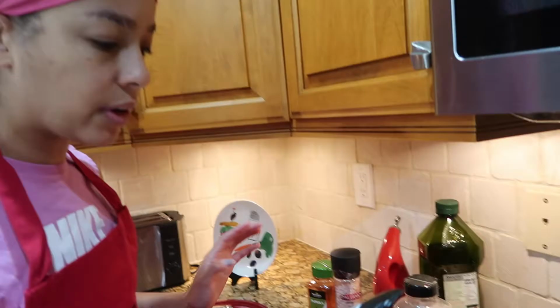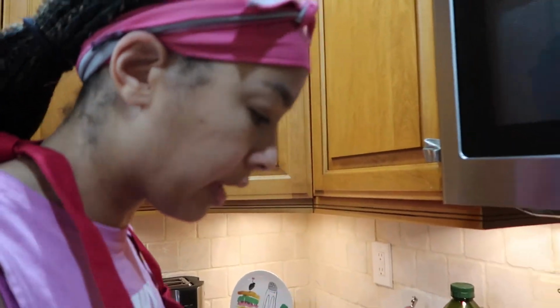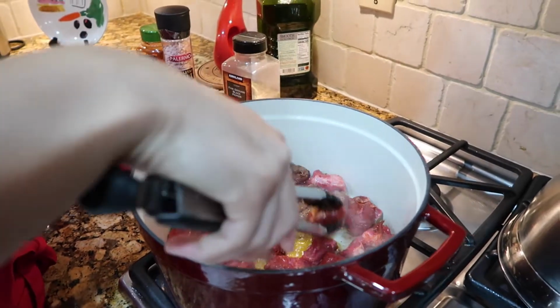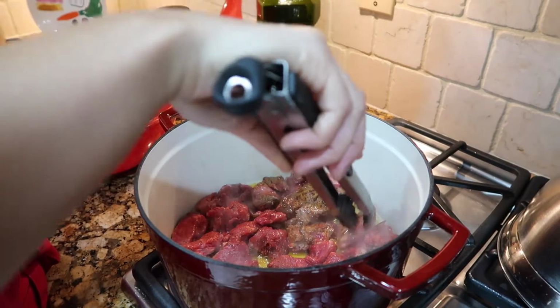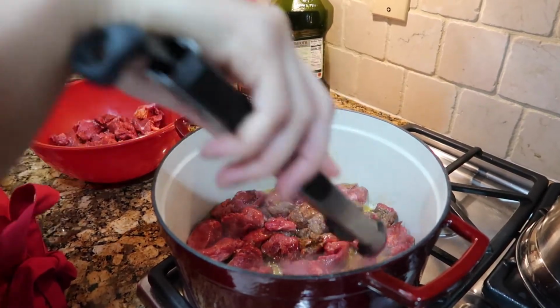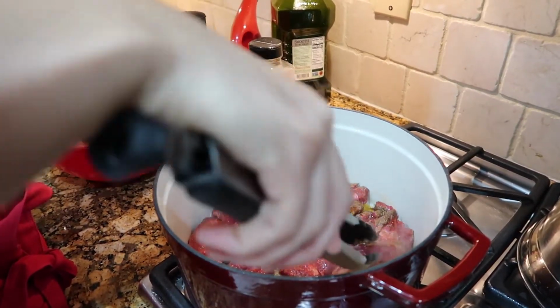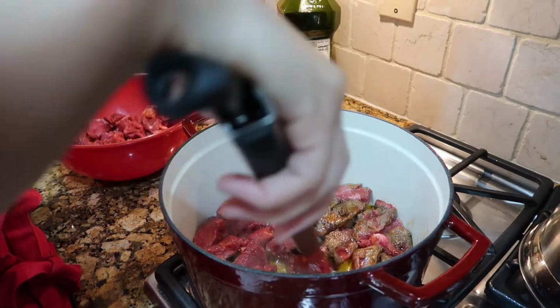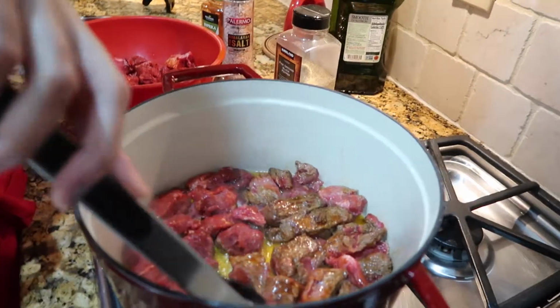Another thing that you could do, if you're a stickler on a certain kind of cut of meat, is get your favorite kind and just cut it up into chunks rather than buying the beef stew. Also an alternative. But you see this brown? That's what you want to see. This just helps so that when the meat is in the slow cooker, you want that tender, shredded texture. You want the beef to just fall apart.